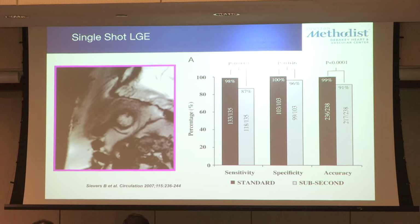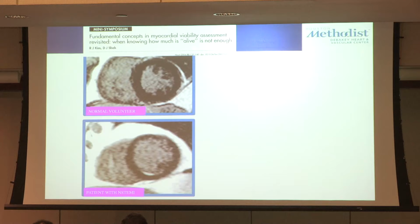And there's data showing that the single-shot technique itself provides fairly good diagnostic accuracy in comparison to the standard technique that we use, which requires breath holding. The other concept I want to leave you with is that although we like to think of it as whether there is viability or not, the question is what is the amount of resting viability? Well, that varies not just from patient to patient, but actually from segment to segment.